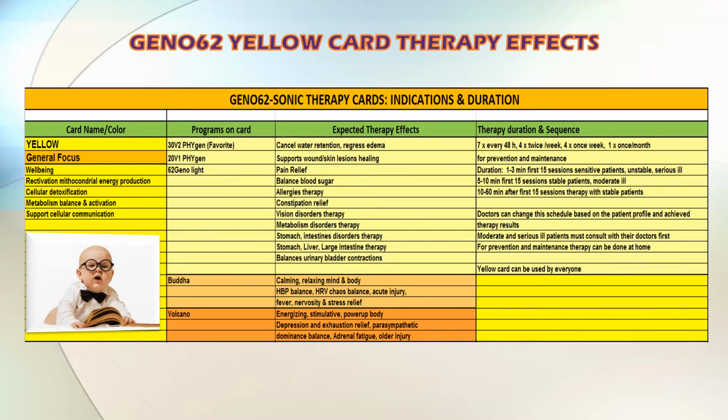Let's discuss the 3 SD cards more in depth, starting with the yellow therapy card. And the yellow therapy card has as a general focus your well-being, a reactivation of mitochondrial energy production, cellular detoxification, metabolism balance and activation, and it supports also your cellular communications. And here you can see the 3 acoustic programs, and then the Buddha and the volcano, of course, and the expected therapy effect.